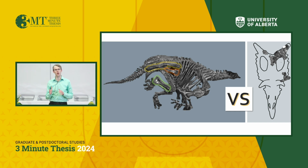Yet, we don't know what species this skeleton belongs to, while these few skull bones are enough to define an entire species. Why? Because the study of this group of dinosaurs, a group called ceratopsids, and including the famous Triceratops, has focused almost exclusively on the skull. That means if you don't get a skull, you don't know what species you're working with, even if you have every other bone in the body. My research is working to change this imbalance.